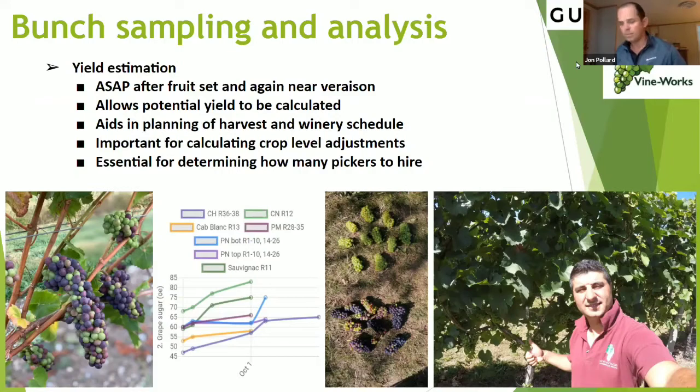So it's really important to be on top of this in order to have a nice smooth, or as smooth as possible, run into harvest. Another aspect of this is that in certain years, and depending upon the style of wine that you're making, you might feel the need to commit to some fruit removal prior to harvest. Very, very heavy crops in still wines, you might want to thin those out. From a disease point of view, you might want to thin those out as well.